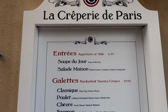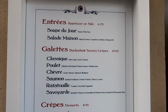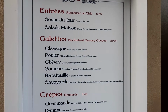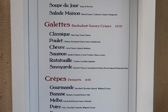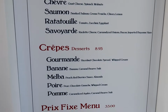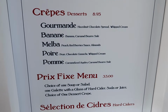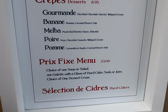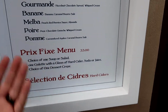All right, here we have our menu for La Creperie de Paris. You got your entrees, an appetizer, side, soup du jour, soup of the day, salad maison, mixed greens, tomatoes, onion. The galettes, which are the buckwheat savory crepes, feature your proteins and more savory options. The normal dessert crepes, you got some good looking ones there. The prefix menu, which comes with one of each and a choice of hard cider, soda, or juice. And the selection de cidre, which is hard ciders.